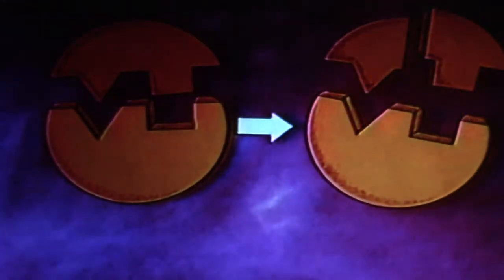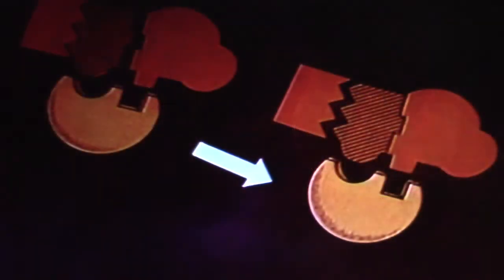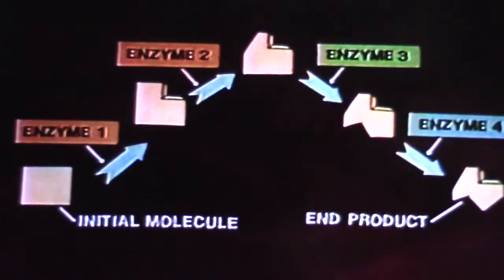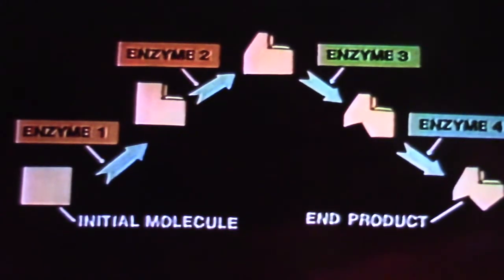Like the workers on an assembly line, the enzymes in a pathway function in a variety of ways. Some enzymes may split up molecules into smaller products. Other enzymes may do no more than clip a hydrogen atom off their substrate. And still others may accept two substrates, taking a chunk from one and transferring it to the other. This greatly simplified diagram illustrates how an enzyme pathway as a whole might work. A molecule is changed a little bit by the first enzyme, a little more at the second, and so on until the end product is produced.